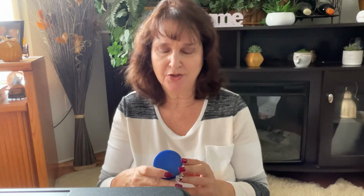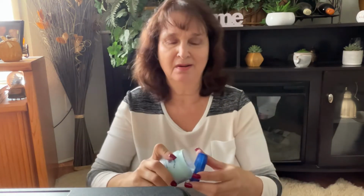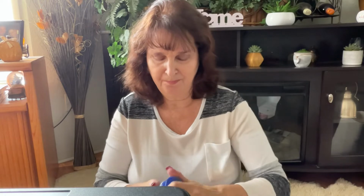Then we have Nutricentials Pillow Glow Sleeping Mask. Ooh, look at that bottle. Let me see if I can open it. It might be all wrapped up. Yeah, it's all wrapped up. But I love the sleeping masks. You put it on. Some of them you don't even have to wash off. And there's the directions, the little tiny directions on the back.